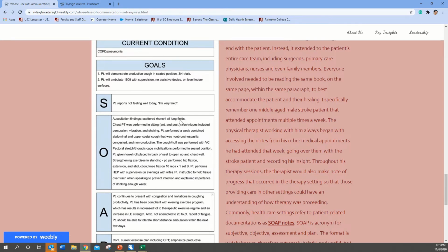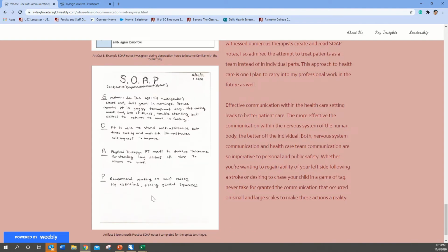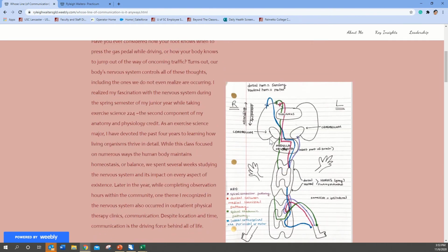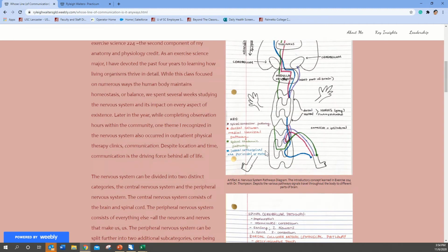This is an example of actual SOAP notes, and then these were the SOAP notes that I created on my own when I was with one of the physical therapists that I was shadowing, and would just quiz myself and see if I was able to grasp what was going on. But the importance of this key insight was to talk about how key communication is, and the way that communication is literally all around us, from my brain telling my hand to click this pen, all the way to giving your mom a hug.